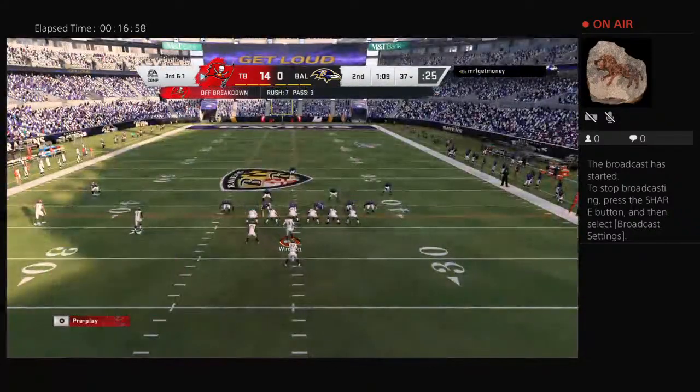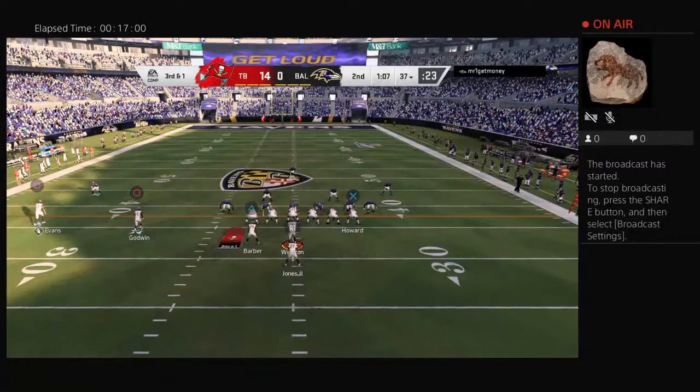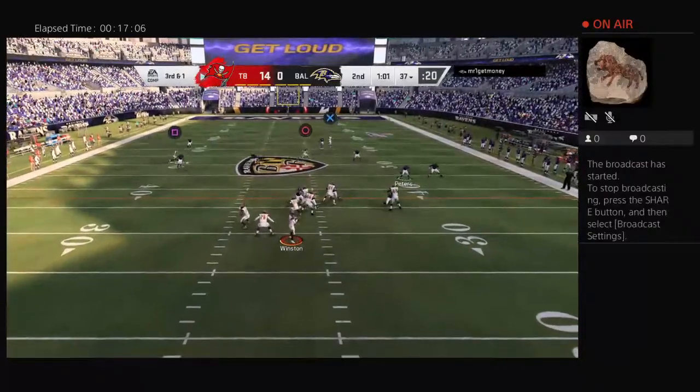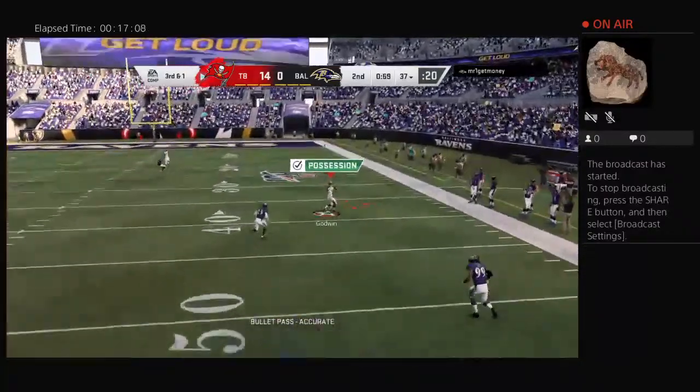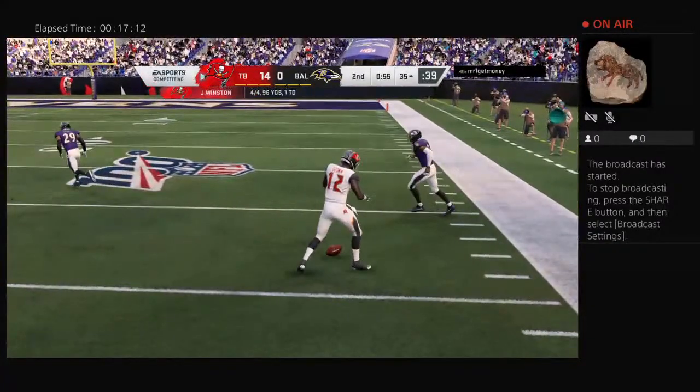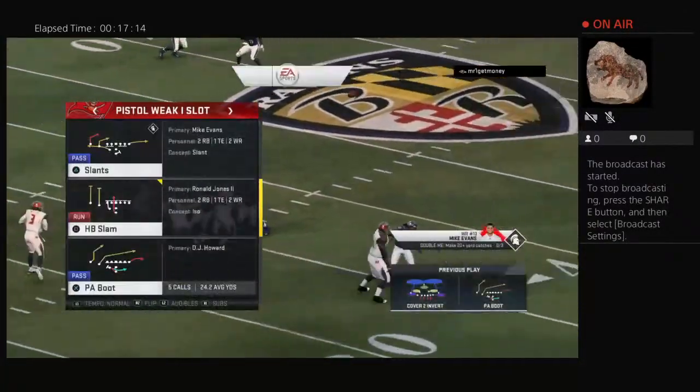On third and one, here's Winston. Open man is Godwin. It's complete. That's good for 28 yards.